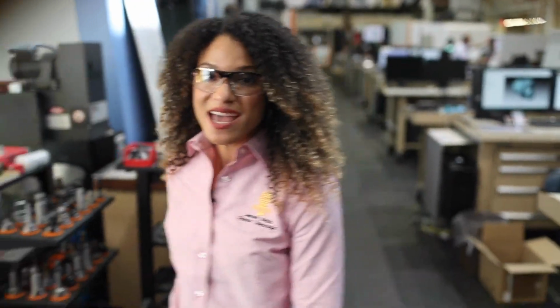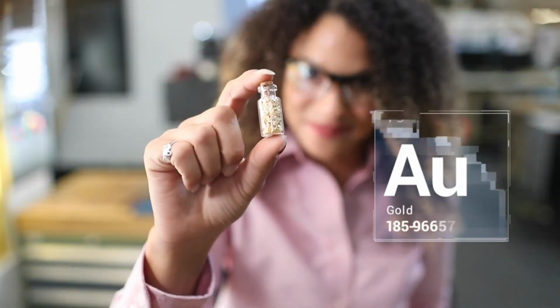Each material must survive the turmoil of a launch and the varying temperatures of space. And it all starts with the elements.